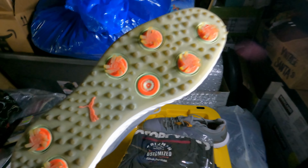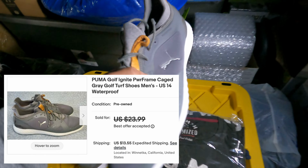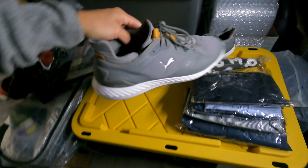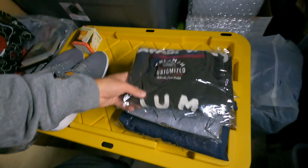Before we get to the clothes, these are some Puma Ignite waterproof golf shoes. Obviously there's a couple missing, so you note that stuff in the listing, and that's probably why it took a little bit longer. Plus these things are huge. I think they're size 13, which is why it took so long to sell, but I'm glad they're gone. Not only to sell them, but also for the space, because they were taking up a lot of space. On to the clothes.